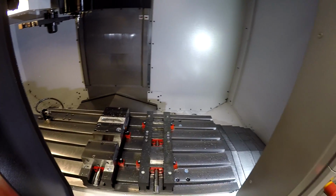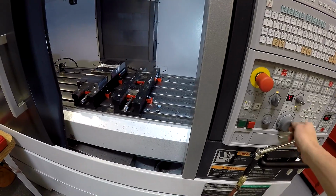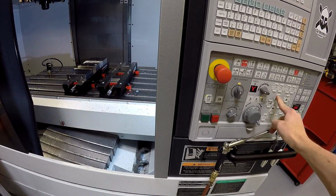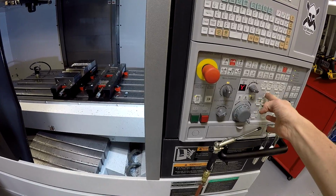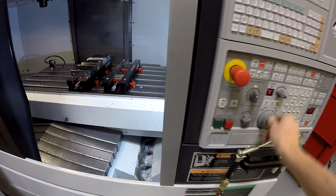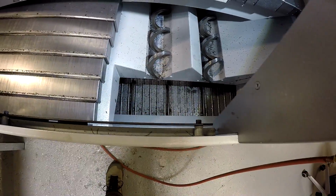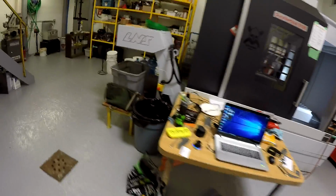So basically those chip augers rotate, bring the chips forward. If we turn on the interlock release here, then I can move the table backwards. I never use these buttons. Anyway, I just use this. But yeah, so that brings the chips forward into the chip conveyor. Chip conveyor travels like so, over to here, and then they come out and dump into our little bucket.